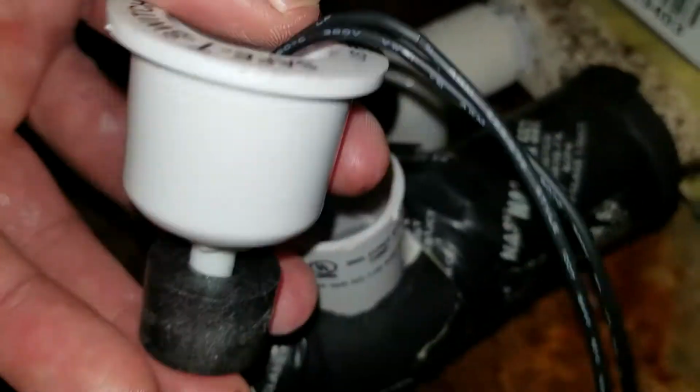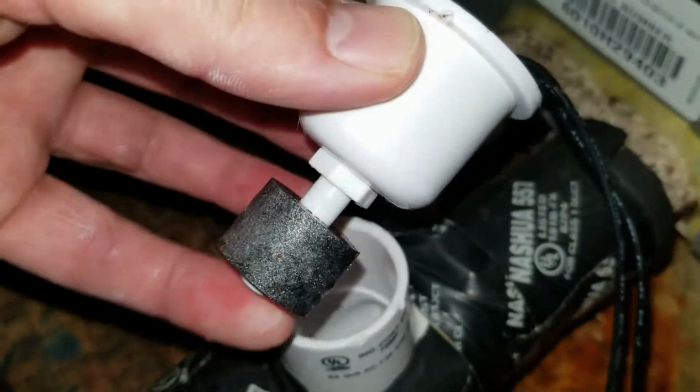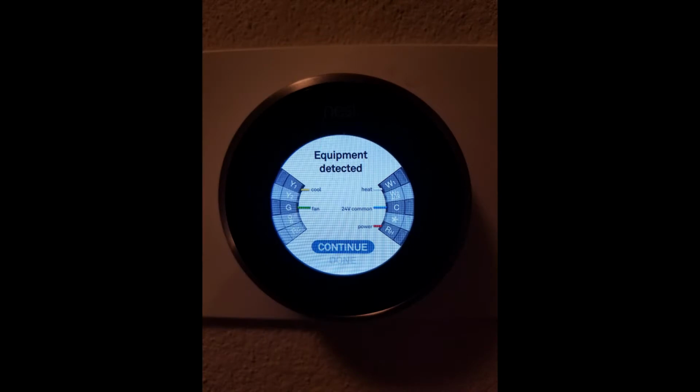When that float pops up, the water level's too high, and our thermostat, if you have this brand, will actually show us an image like this, which means that this little switch has cut power to the system because the water level is too high, and all we need to do is get the water level back down and it will become normal again.